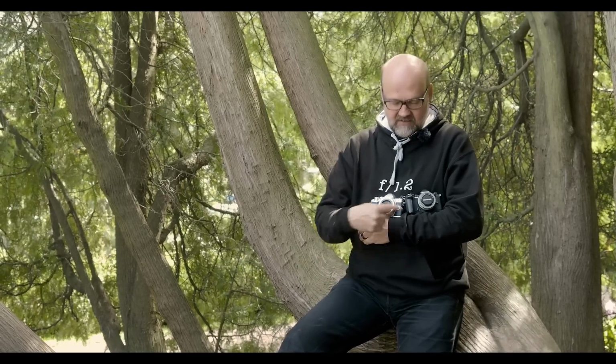I decided to put these two cameras head to head. I'm gonna do a battle with these. Which one is better? If you're a camera enthusiast or photo enthusiast and you have already, let's say, some kind of body and you need a second body, a spare body, just to be a backup body, one of these might be an option for you.